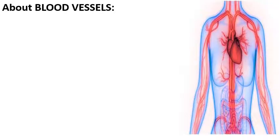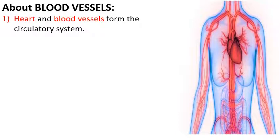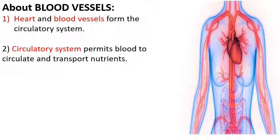We discuss one more word today: blood vessels. Now see the picture. You can identify this organ, that is the heart. But what about the red lines present here, children? They are nothing but one more system. The heart and blood vessels form the circulatory system. This system permits the blood to circulate and transport the nutrients that you learned about in the first lesson.